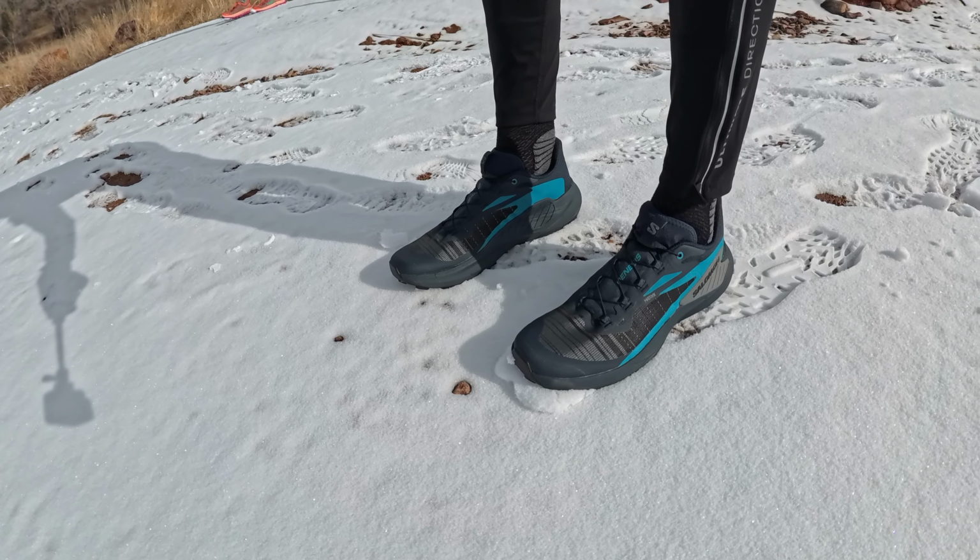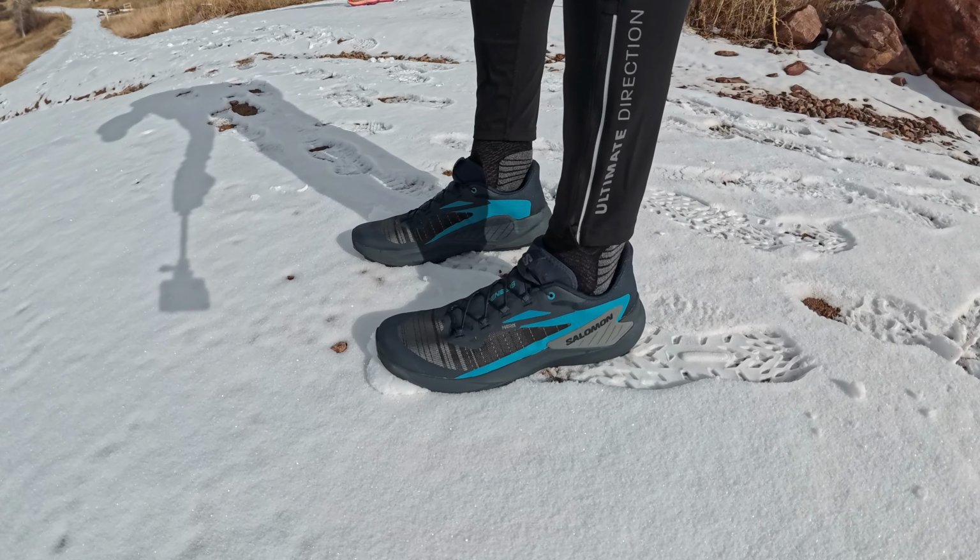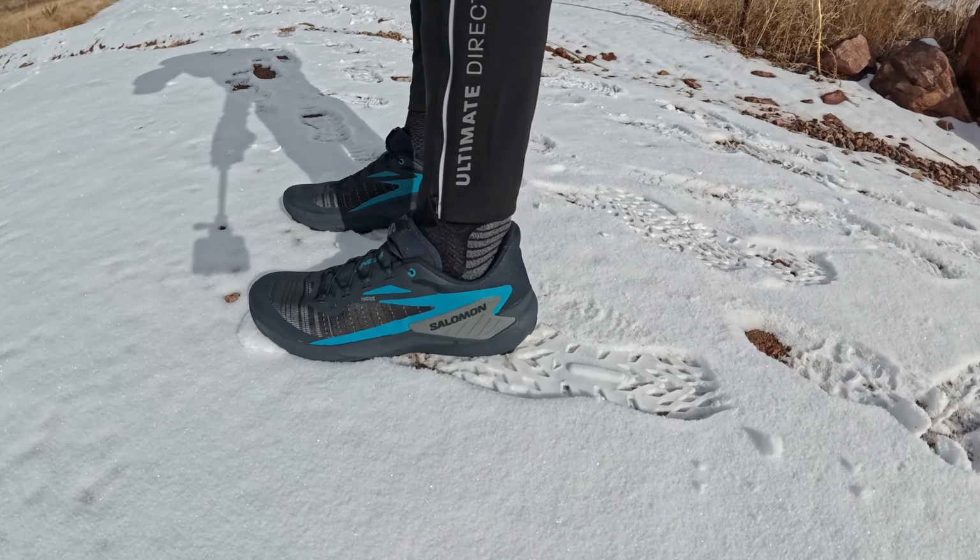We'll call it that. And I was wearing the Salomon Genesis. I don't have them with me right now because they're filthy, covered in mud. They're downstairs, but they felt really good and comfortable. I was hopefully going to get a lot more miles in them in the near future and get a review out on those pretty soon.